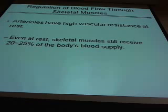Regulation to the skeletal muscles. Arterioles have a high vascular resistance at rest. Skeletal muscles are going to receive 20 to 25% of the body's blood supply. So your arterioles are not wide open when you're at rest. Not to the skeletal muscles.